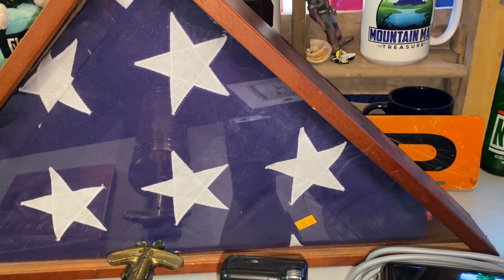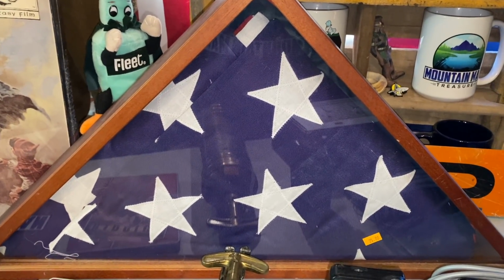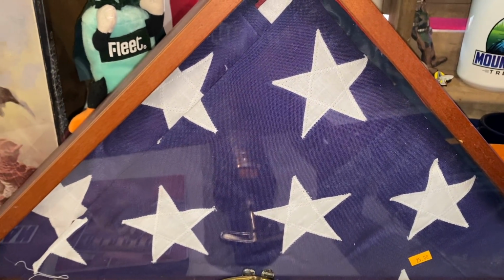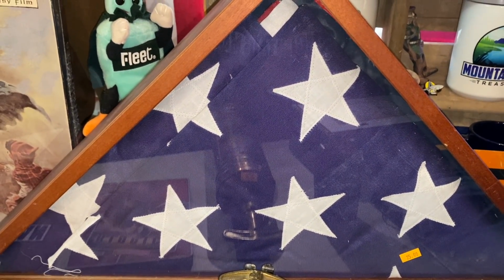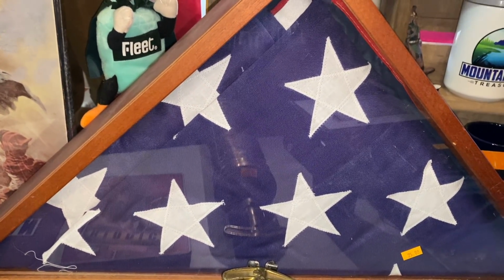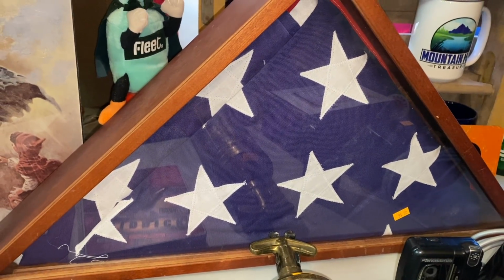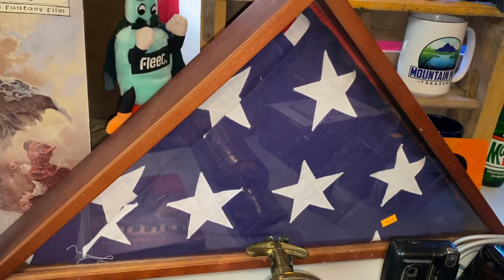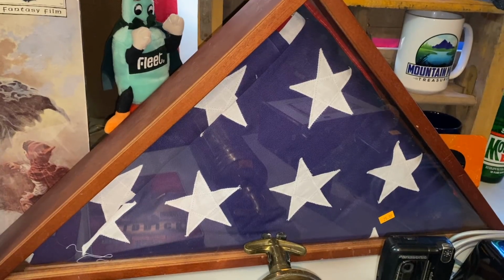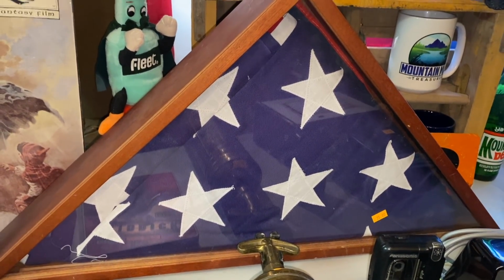The case is a little bit banged up. It's obviously been around for a while. The man was a Vietnam veteran. There's stitched stars on there, very obviously a high quality flag. I'm not going to pull it out and unfold it and look at how many stars are there to date the flag, because I don't know who this is for. I obviously don't know anything about it, but it belongs somewhere. So I'm going to go ahead and get a hold of the Montana Military Museum, I think, and see if they can help me out. Maybe they have a home for it there, or they know where it could go. Maybe contact the Legion, something.